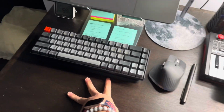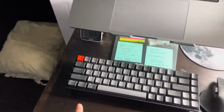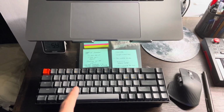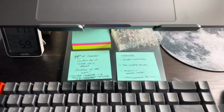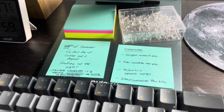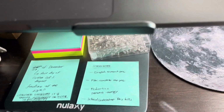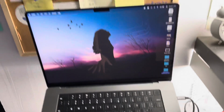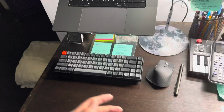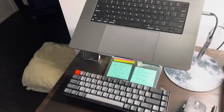and a Keychron K6 mechanical keyboard. It's red switch, which is absolutely my favorite since it's not very loud. We got the post-it notes. I used to have one of those cheap Dollarama sticky notes, but those were really fragile in the sense that when I stuck something on the board, it just kind of fell down really quickly right after I attached it.